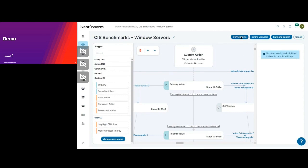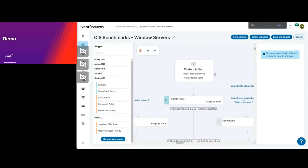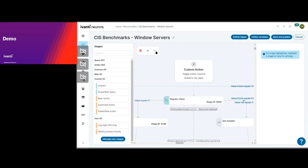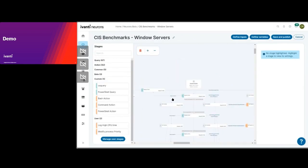We can also define inputs and variables based on this bot, and as you can see, it follows a flowchart system, so that makes it easier for us to look at it, and I can expand it out and make it easier to follow. So this requires very little code to do. So let's go ahead and take a look, go back here.